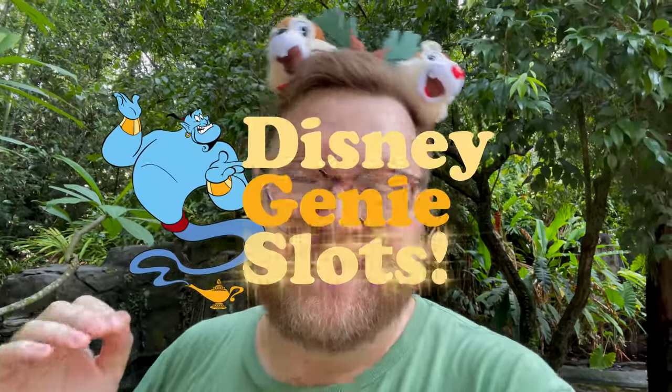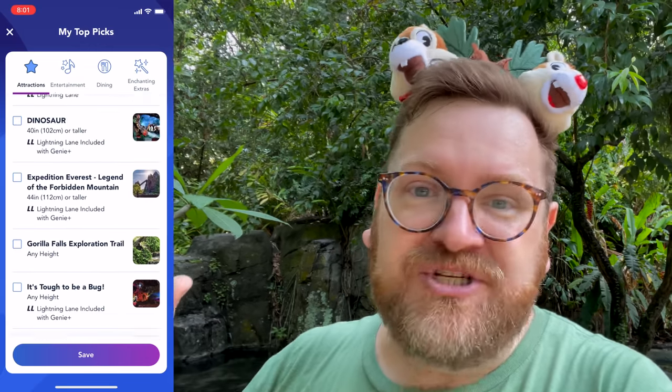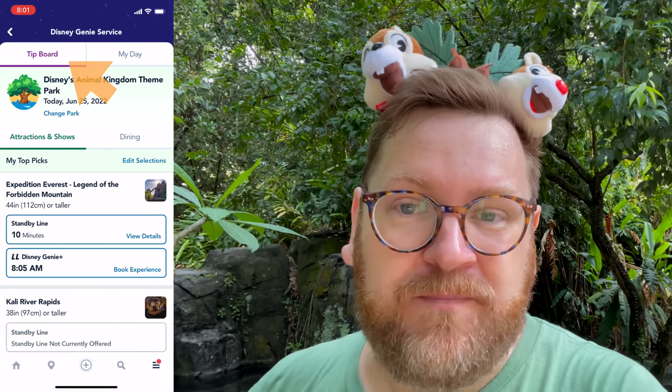It happens. How are we gonna focus on those rides? We are going to play what I like to call the Disney Genie slots. So what that means is you're going to go ahead, start by setting up your Disney Genie service. It's gonna let you pick the attractions that are most important to you. You don't wanna pick everything that you wanna ride right now. You just wanna pick those rides that you wanna focus on in the morning, because that's gonna make those appear at the very top of your tip board screen.